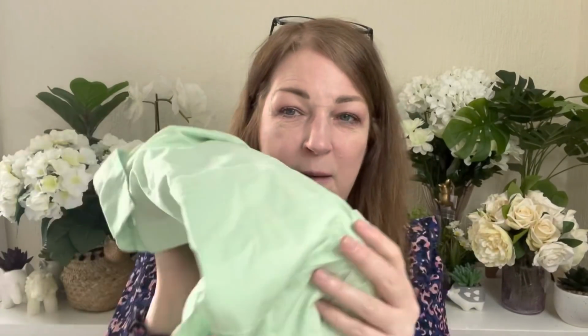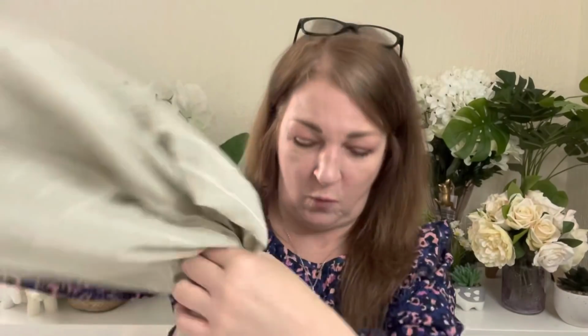Out of the two shirts, I much prefer this darker green, the more vivid green, than the lighter green, I think. Although I feel like this one might be a little bit big. So it's whether I get this in a small or whether I keep the medium. This one, I don't think I love it enough to keep it, you know. So I think I might be saying goodbye to this one.